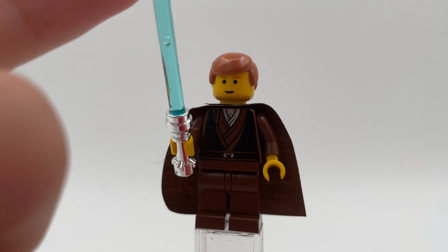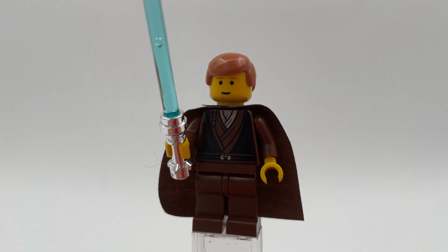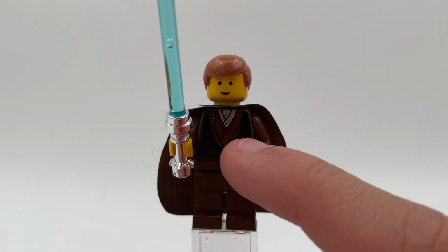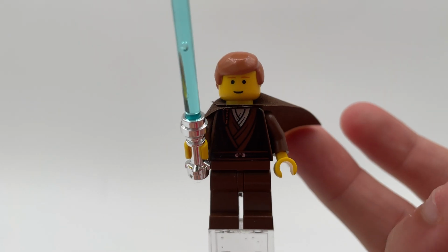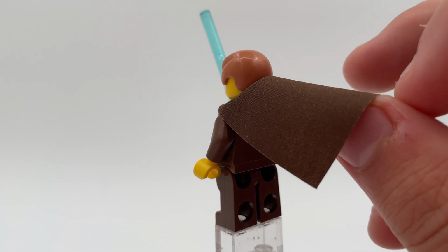So he has a chrome saber with a blue blade, no leg printing. This is all an old brown, by the way, not reddish brown. And they have some torso printing, black, his Padawan braid, and some white underneath. And I don't think there's much back printing, I don't think there's any.